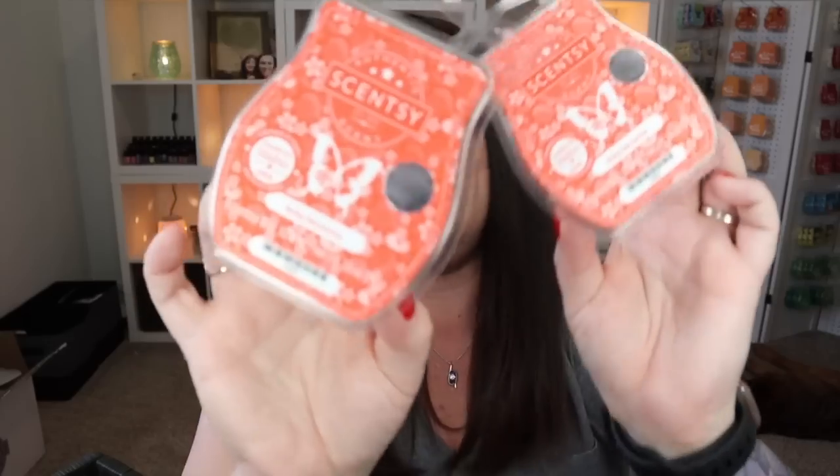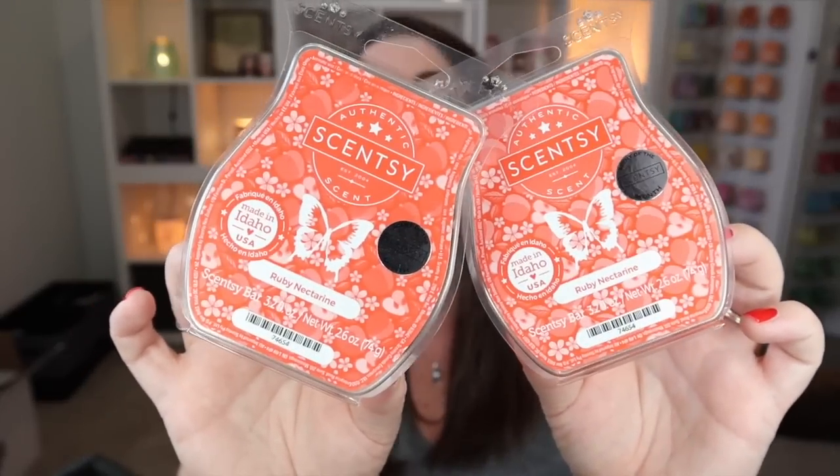Okay, also got through 2 bars. This is definitely when I was feeling more fruity rather than more fallish. Ruby Nectarine. I got through 2 of my bars of Ruby Nectarine. I absolutely love this scent. This is peachy. There's also some apple vibes here. It's really, really nice. Again, another really strong fruity fragrance, and it's so dang pretty. I love this. So Ruby Nectarine got through 2 of my bars here.